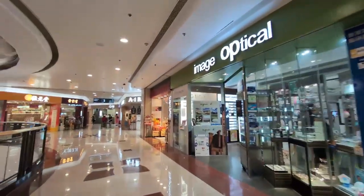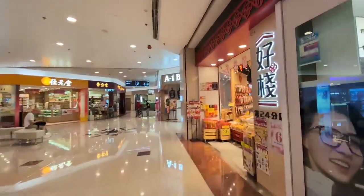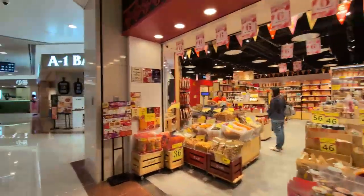Conveniently connected to the Diamond Hill MTR station, Plaza Hollywood serves as a central hub for shopping, dining, and entertainment in the area.